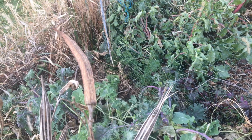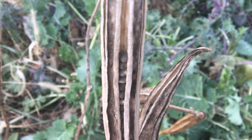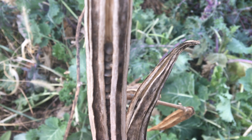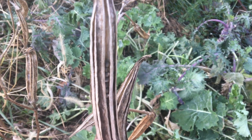As long as I'm here, I'm going to show you this very mature okra. And you can see as the pods split, you can see those seeds. And since these are open pollinated varieties, I can harvest those seeds and we'll get another crop out of them. So I just left a few on, the last ones of the season, to mature.